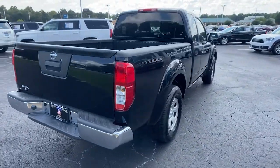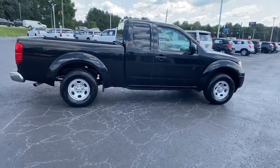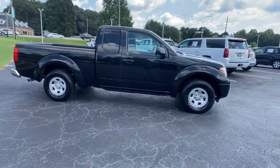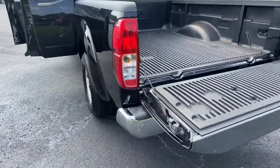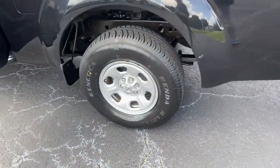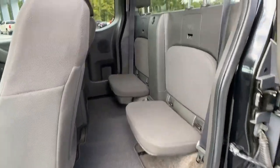These are just some of the great options this vehicle comes with: bedliner, Bluetooth connection, rear-wheel drive, stability control, pass-through rear seat, traction control, intermittent wipers, floor mats, tire pressure monitoring system, conventional spare tire.